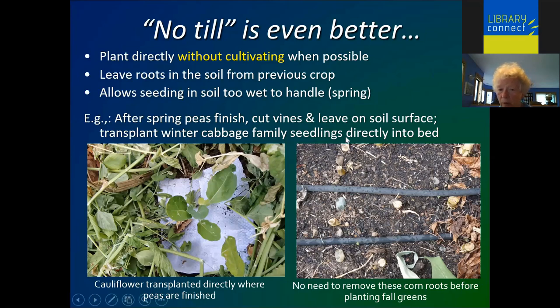Over here, this is my corn stalks that are cut off. I'm just going to leave them, to leave all that organic matter in the soil. And I seeded all around. Just see the seeds are beginning to come up here. They don't show up too well in the picture, but I've got lettuce and fall greens for salads over the winter coming up between the corn stalks.